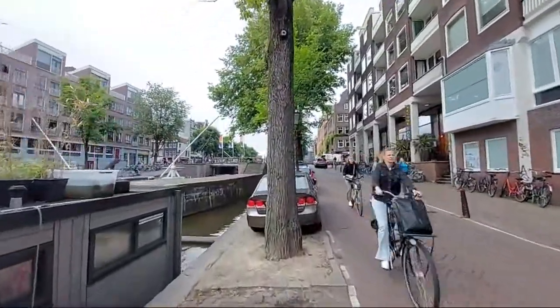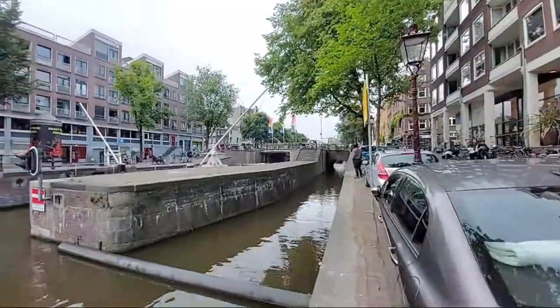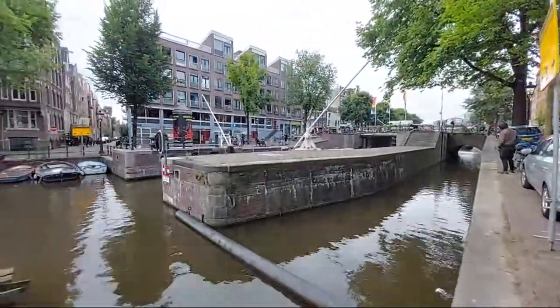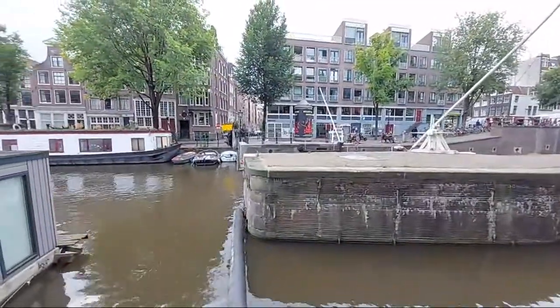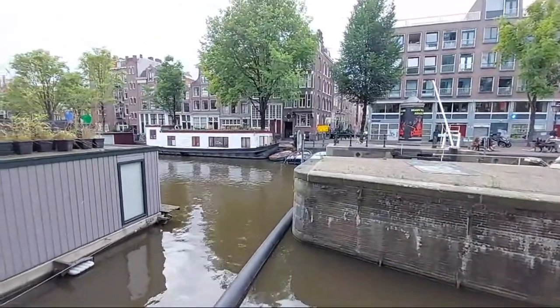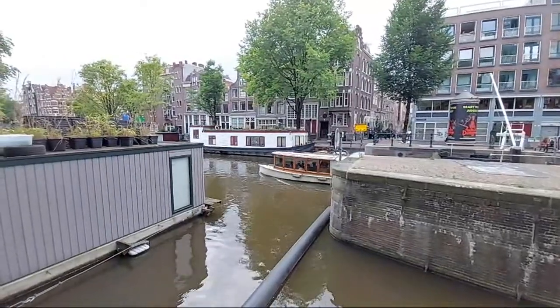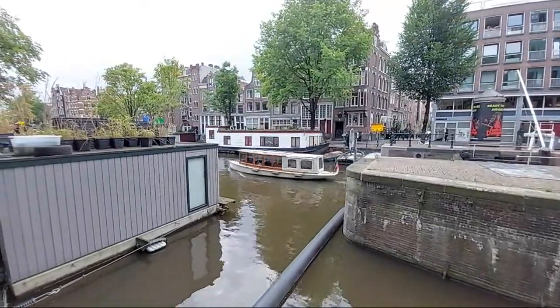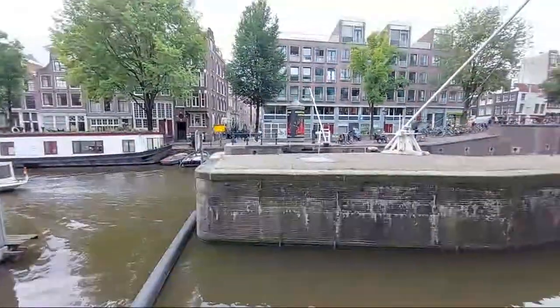And here are some locks. We've actually seen these before. Oh, there's a really pretty boat about to come through, so let's just catch that. It's a little salon boat. Oh, look at the cute little thing. Sweet. Okay. So here we are.